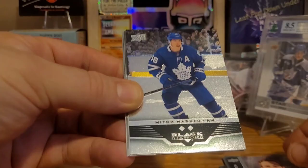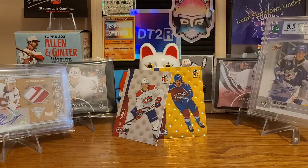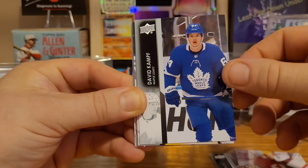We have a Mitch Marner on the Retro Black Diamonds. Those are real nice. Checklist of Parise and Chara. Victor Hedman and David Rittich. Big save, Dave. So I think I have four more Young Guns left to go in this box. So we'll see what we get for those. I think you're guaranteed one retro Young Guns out of each box. I just bought on eBay the Quinton Byfield retro Young Guns card. So with my luck, I'm probably going to pull that out of here.